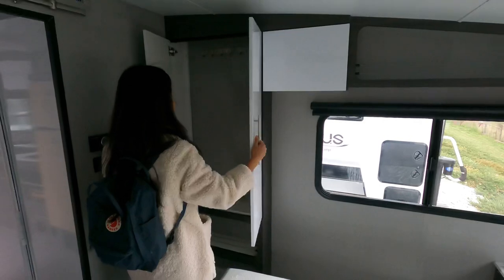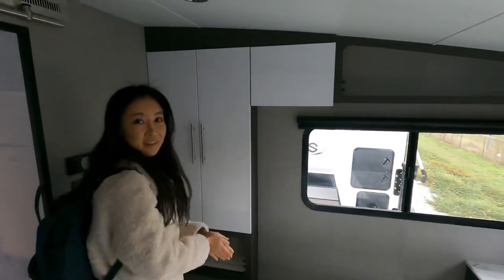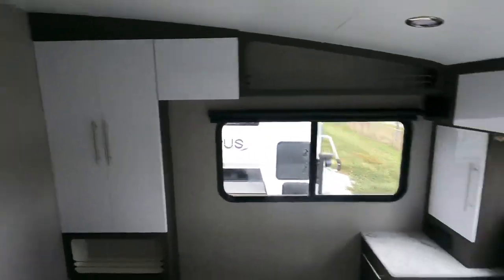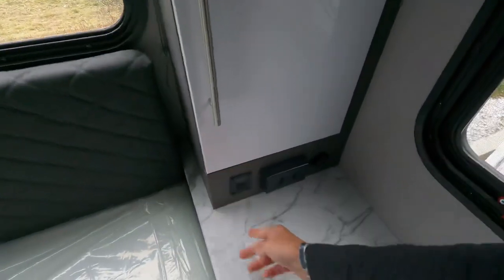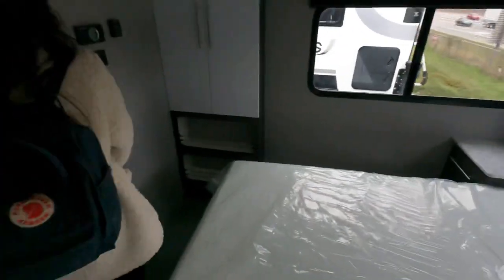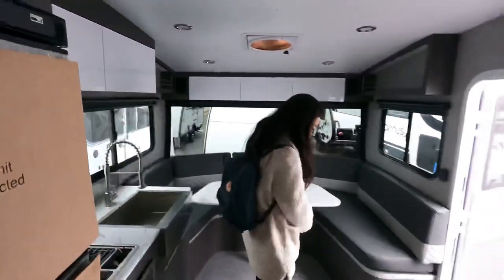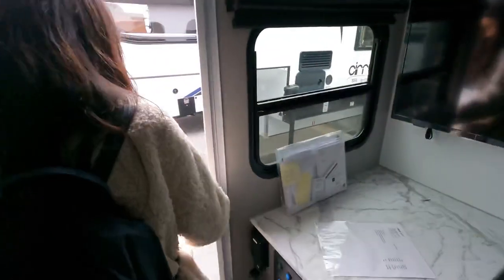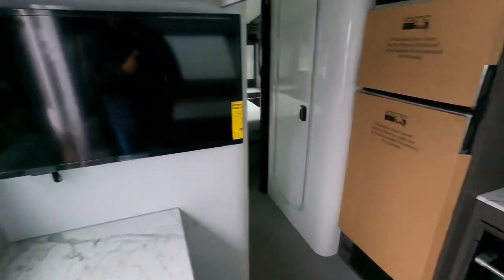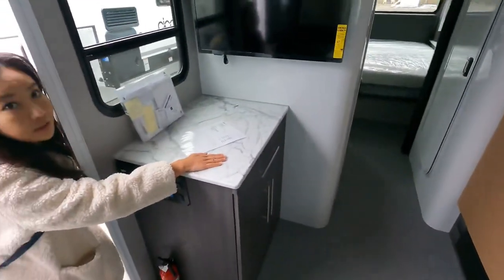Open those. Don't break it. Hooks. Because they couldn't put rods in there, they put hooks in there. That's pretty good. Got nightstand storage, nightlight, outlet. Pretty good. It actually looks really good on the inside. Because there's no counter space there, they put an extra counter space here for prepping.